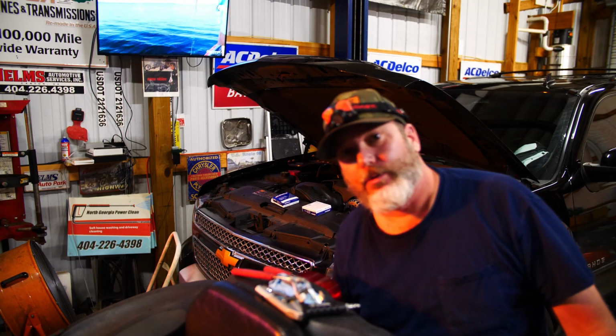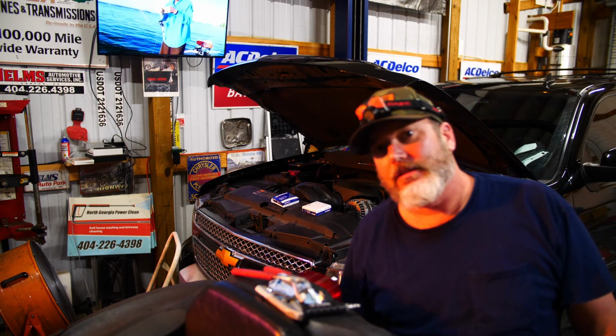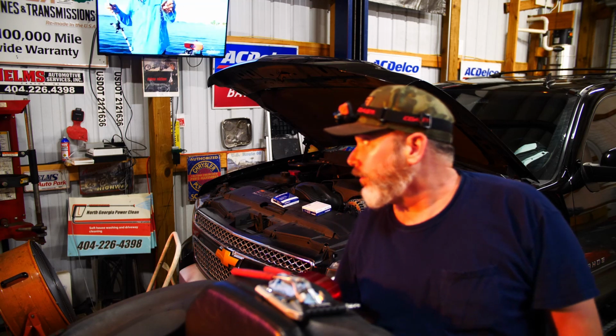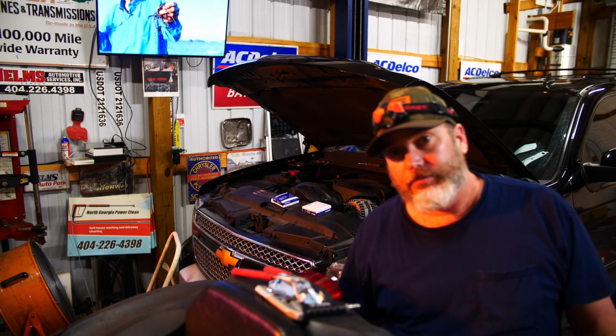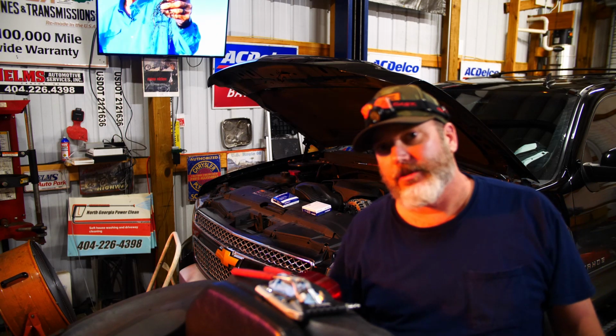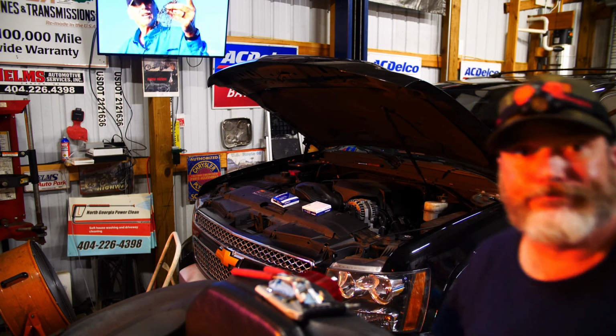We'll turn this off for a little while, pop the rest of these in. We'll go back to the scan tool on a test drive and make sure everything's not misfiring again. Watch that number 7 cylinder and button her up.